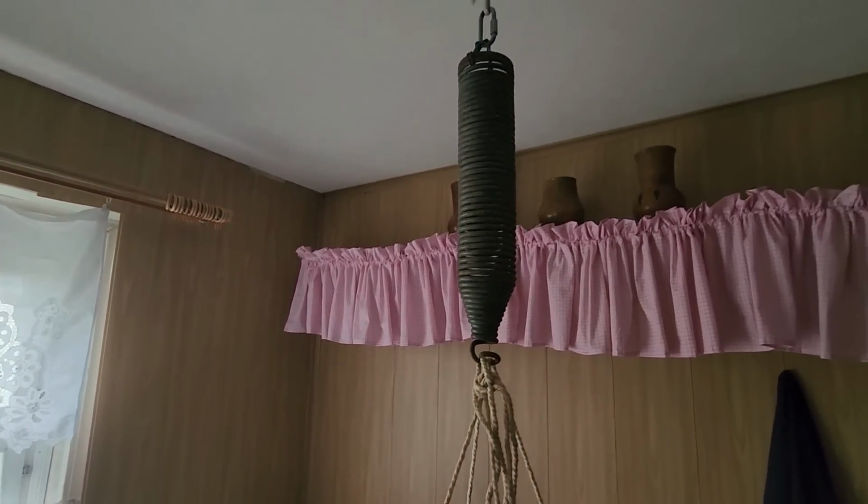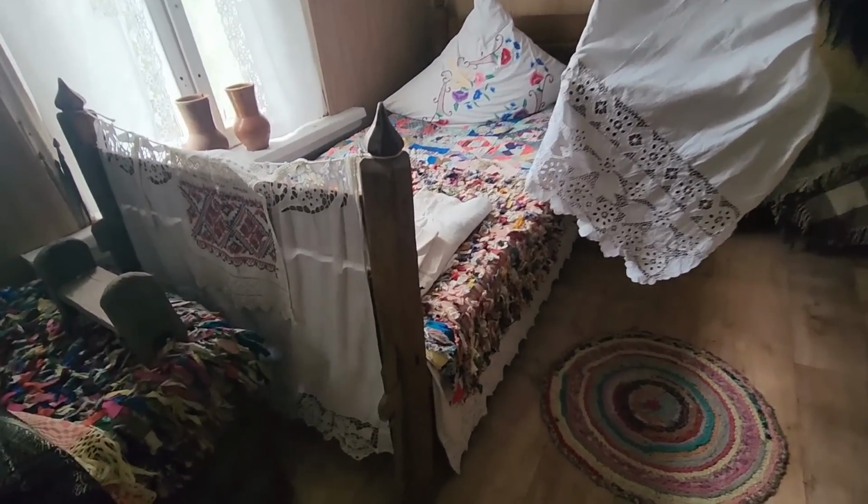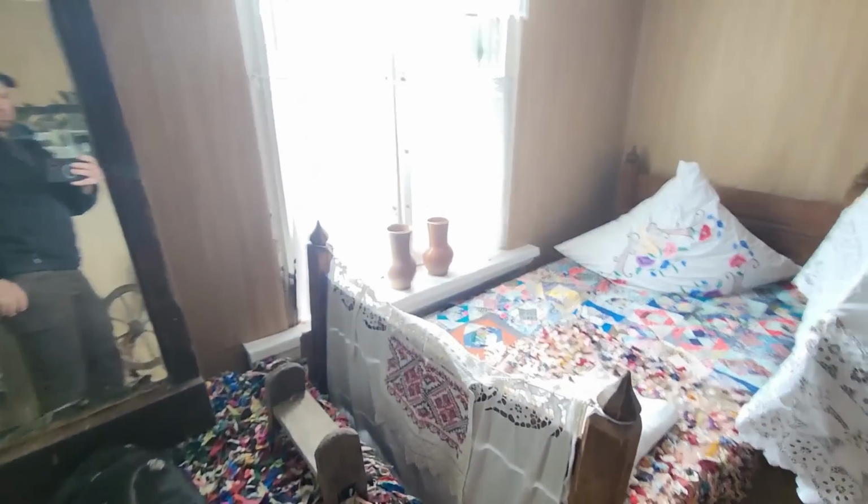An adult version would be nice, hanging off the ceiling. A lot of the beds back in the day folded up. This one does not, but very simple designs here as well. Very nice. I love history, absolutely love it.